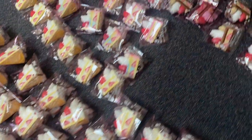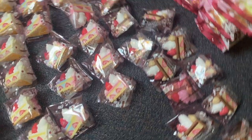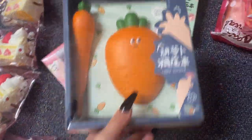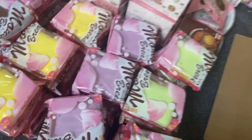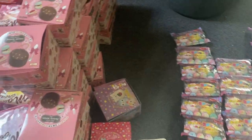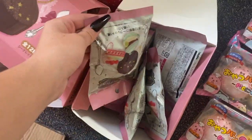And then I also have the four old marmo cakes that are having a small restock. I got a couple more squishy notebooks. We got the dumpling, the carrot, and then two Hello Kitties. I think they'll be the end of the squishy notebooks. Got a bunch more of the jumbo mousse spreads. We got so many sets of the new mini sweets collection blind bags. This is what they look like.